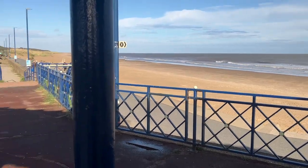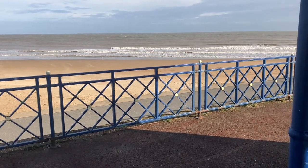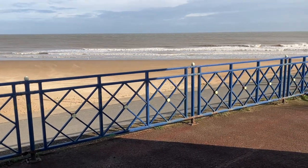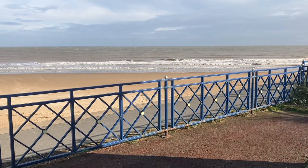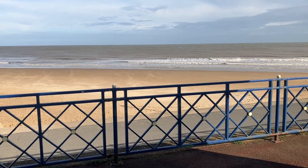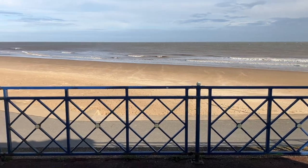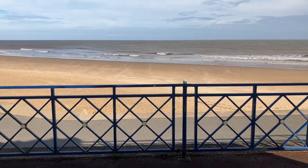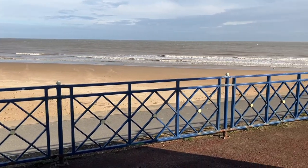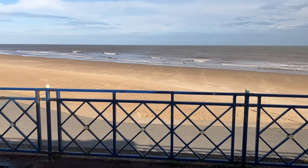Windy down this way. Yeah, there's a lot of waves in there. Look at them breaking over. Looks a bit rough out at sea. No doubt it's rougher the further you get out because it's blowing off the land. It's got to be at least a force 5, that is. Could be 6. Yeah, a bit rough.